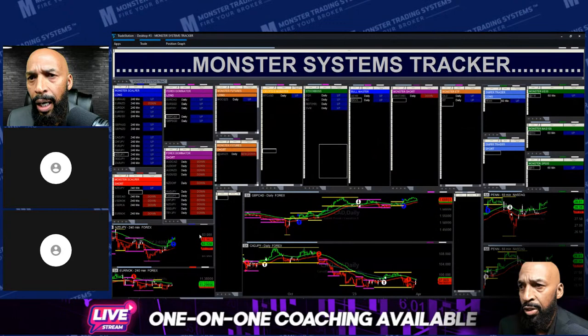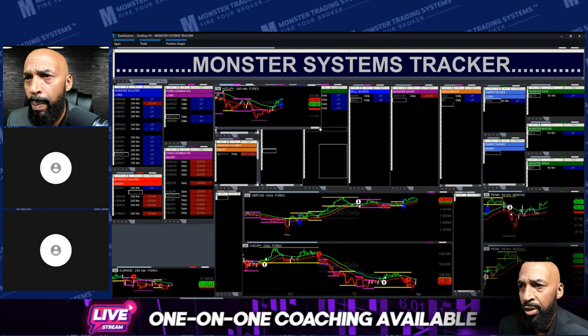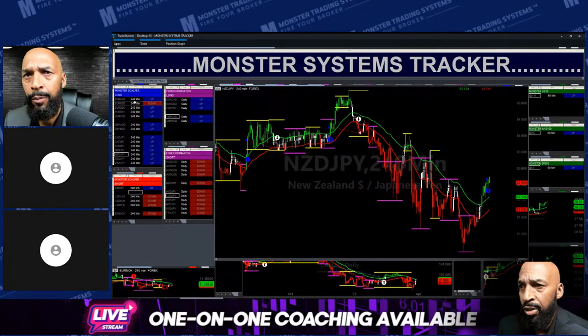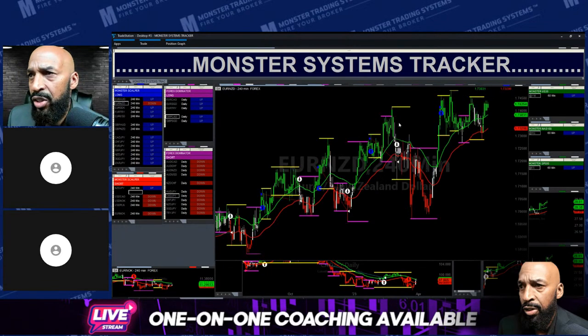All right, so we'll start with Monster Scalper. Monster Scalper long, guys. So EUR AUD, we're still holding that trade. EUR AUD still holding, nothing to do there. EUR NZD holding green candles, nothing to do there.